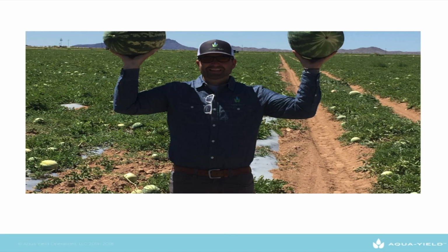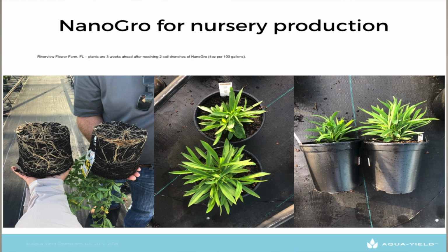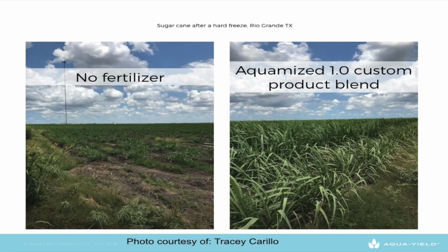The common denominator is, instead of you having to have bulky products being shipped to you that are heavy and very expensive to get to you, you can get literally 180 gallons from us, and that'll treat 5,400 acres or upwards of 10,000 hectares. And that's what's very exciting about this opportunity for the earth. And as we grow internationally, we can do so much more with less.